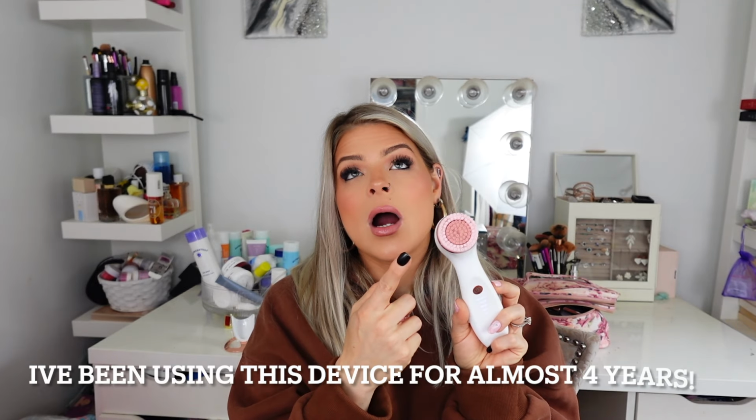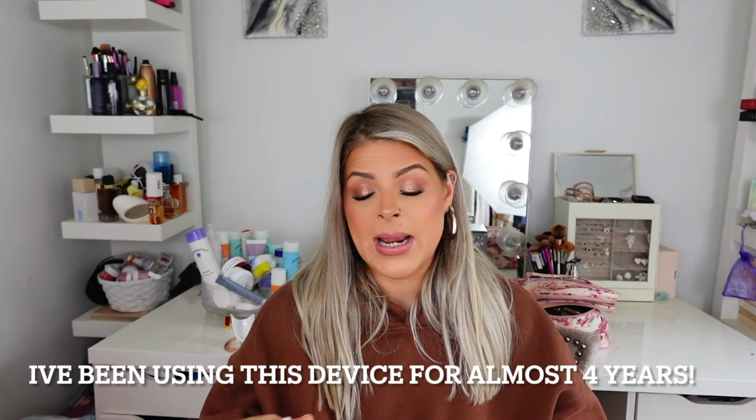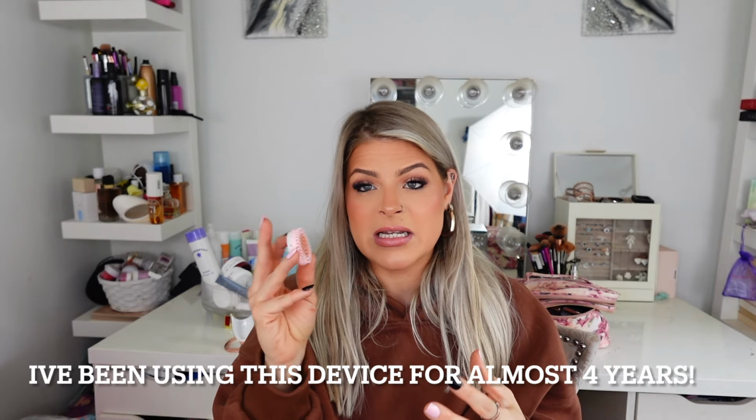I use this every single night to cleanse my skin. You put your favorite cleanser on here and you turn it on and it spins. It's a 2-minute session, so I will go in for about 30 seconds on each part of my face. It vibrates when you're ready to move to the next section, and it will also vibrate if you're moving too quickly. The heads on here are silicone and medical grade, so they do not harbor or grow bacteria.